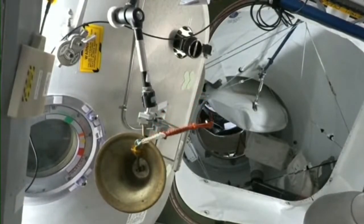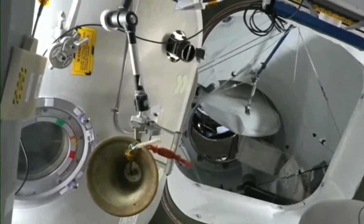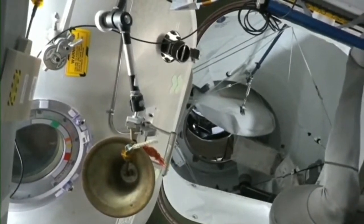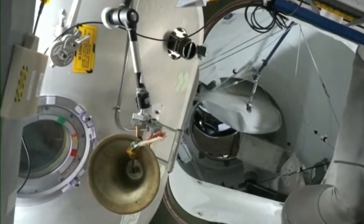The International Space Station is currently flying 260 miles above the Earth, currently crossing the southeastern coast of Africa, moving in a trajectory from northwest to southeast in an orbit inclined 51.6 degrees to either side of the equator.